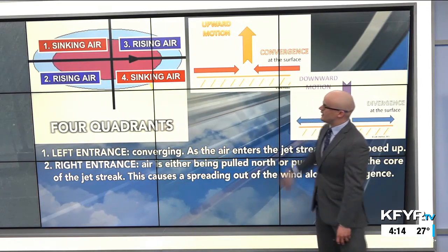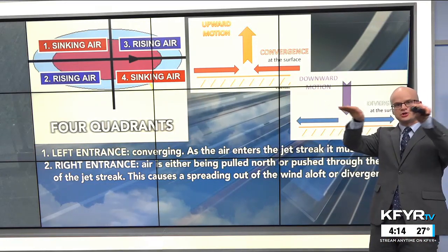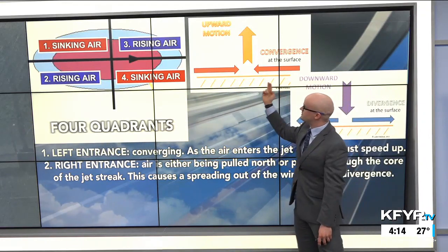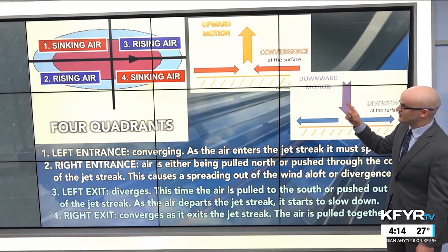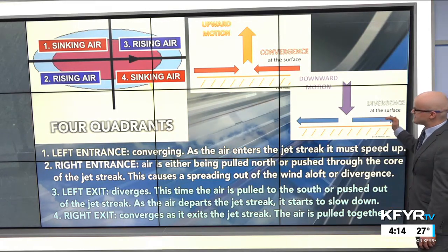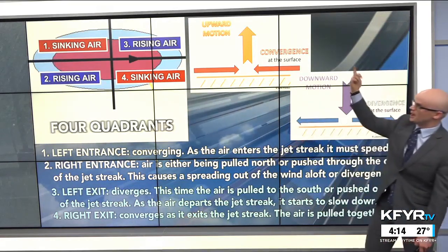So we have this concept here where the air is being pulled north or pushed through the core of the jet streak. That causes the spreading out of the winds aloft. When winds spread out aloft, they have to converge at the surface, leading to that upward motion. And it's a little bit of the opposite on the exit region. So you have the rising air in quadrant 3 and the sinking air in quadrant 4. Again, tied to either downward motion here and divergence at the surface, or convergence at the surface and upward motion.